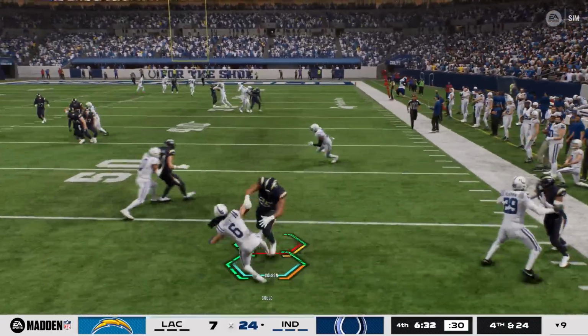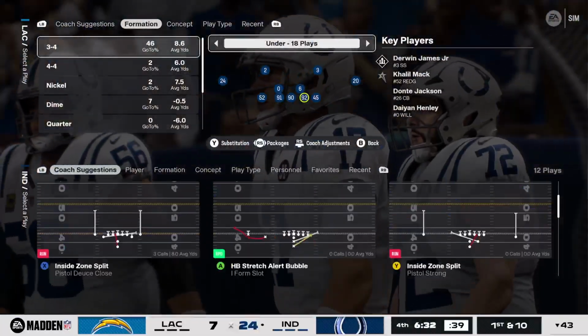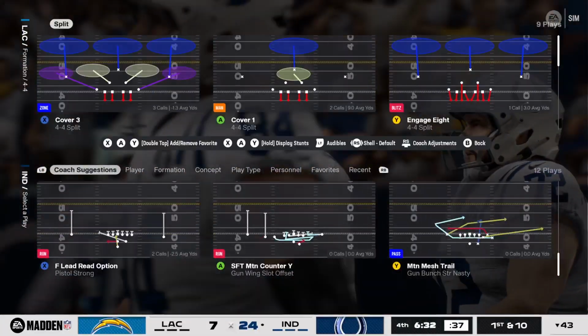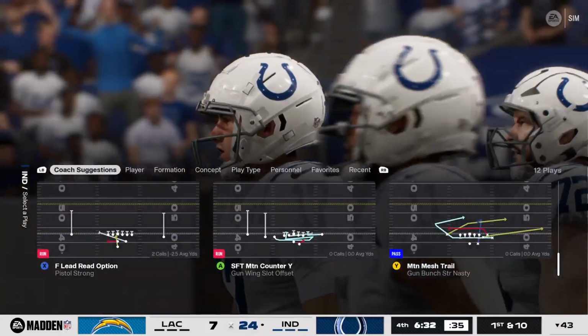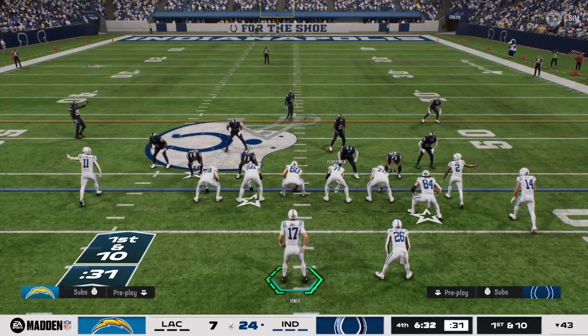That's taken it around the 40. And good coverage there by the punt team. They're able to get down there and drop it with authority. A good kick, 49 yards, just 3 on the return. And it will be 1st and 10 as they take over.